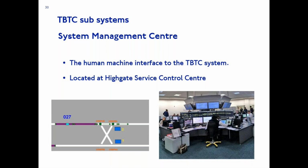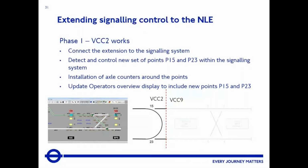So last year, if you go to the next slide, it will show the works we did last year, and this was Christmas 2019. This is bringing points 15 and 23, which are at Step Plate Junction, into VCC2, and we installed new axle counters, and the axle counters are your secondary means of detecting the train, positioning the train. And by installing and commissioning the points 15 and 23, we were able to then control them through the VCC2 at Highgate Service Control Centre. And then the points were clipped and left, and we carried on works for the year.